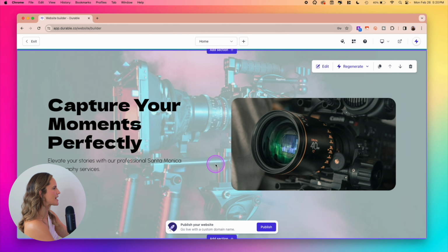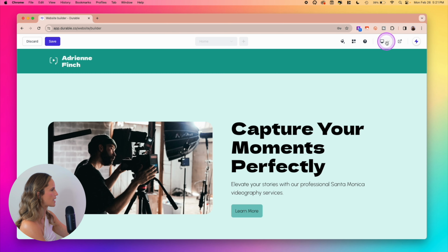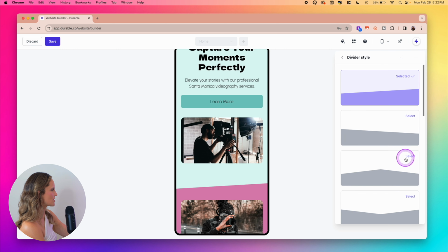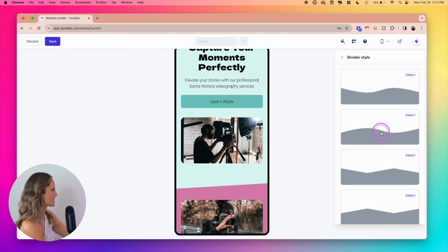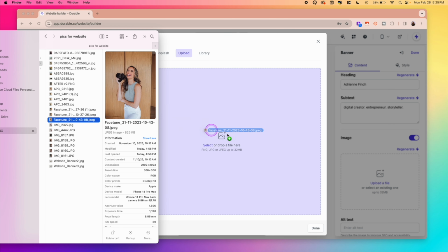All right, when it comes to this next section, first I'm gonna go into style. Background image, I'm actually going to turn off. So here you can change the layout. I'm gonna choose one, but then I'm gonna look at how this shows up on the phone. You can change the divider to be a different shape. Oh, I like that. Yup. So we're just gonna type my name, digital creator, entrepreneur, storyteller, and you can just drag and drop an image into here, which is nice.